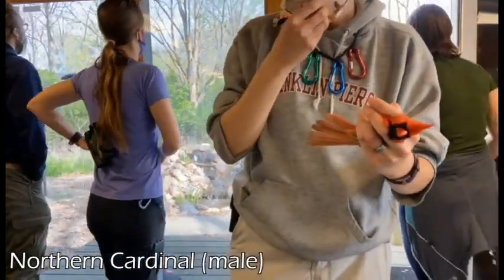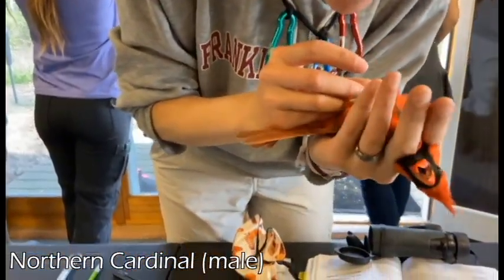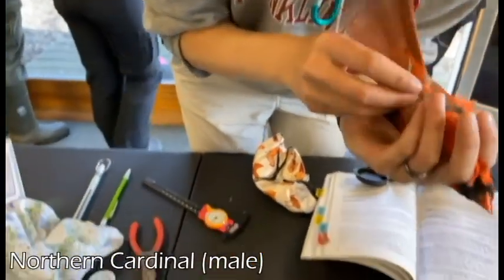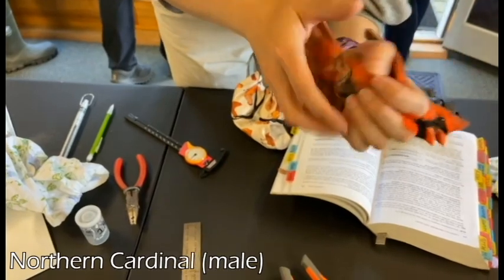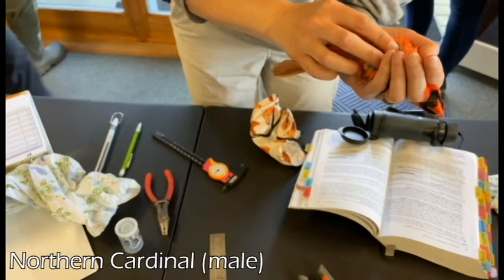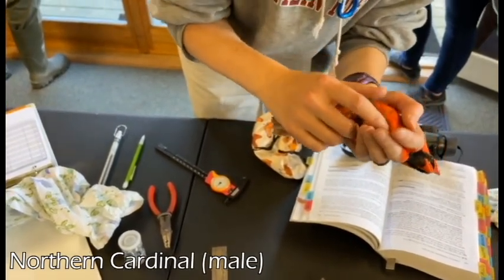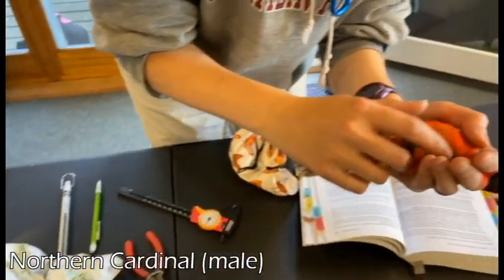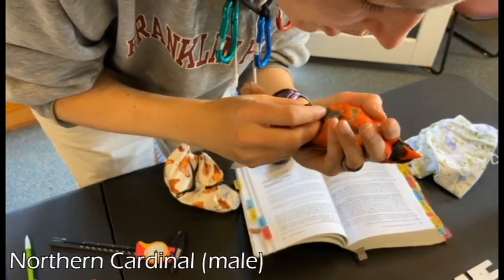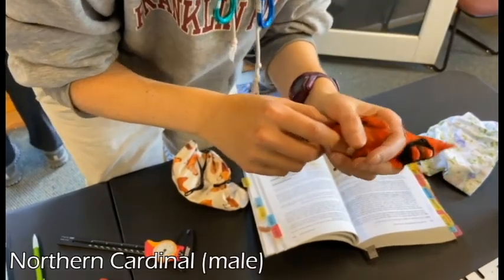So this cardinal, we can look at his fat and his muscle quality. So he's got a nice, muscly chest. All that red. So I would call that a 2 out of 3 or 4. So he's very muscular. And the fat, we're gonna look for a little dollop of fat in between his clavicles, or his furcula, as it's called on a bird. And there's no fat in there, so that would be a fat score of 0.